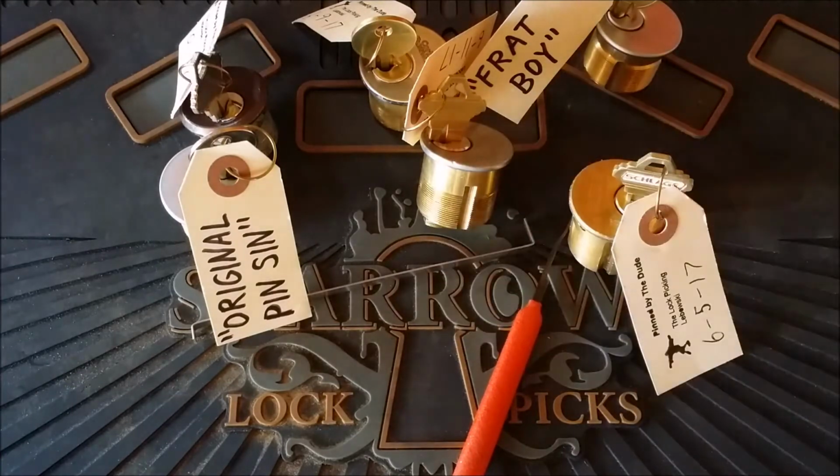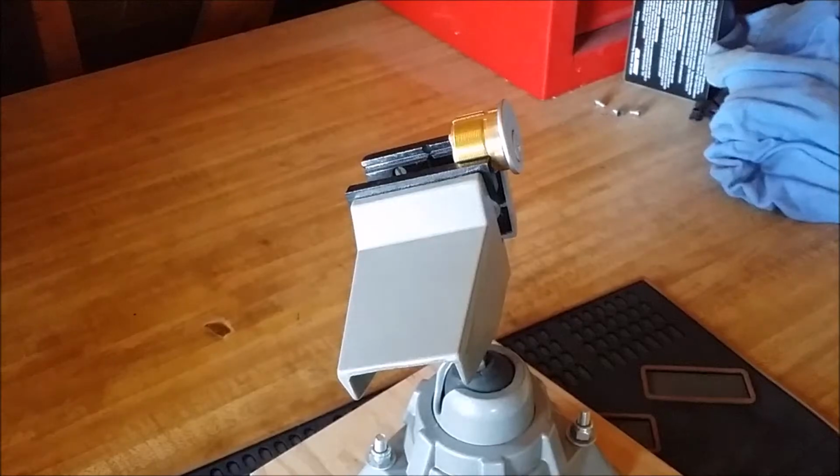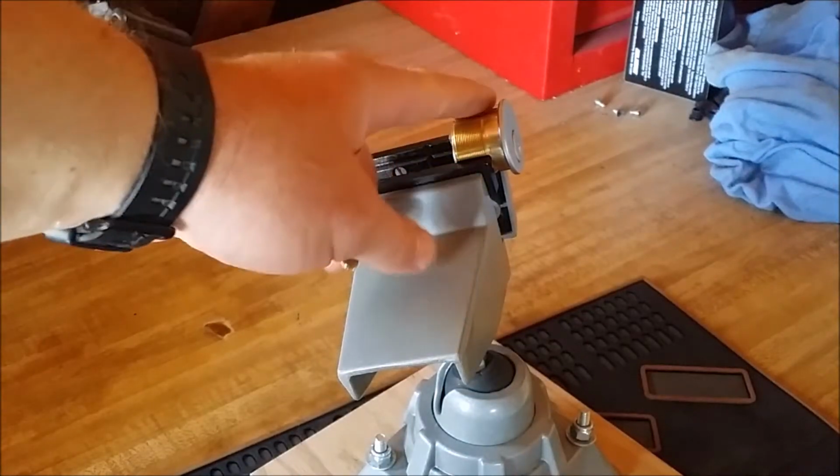Like I said, hopefully we'll be seeing videos on some of those later on. So I'll get it set up, and we'll get to picking. Okay, so there it is in the vise.